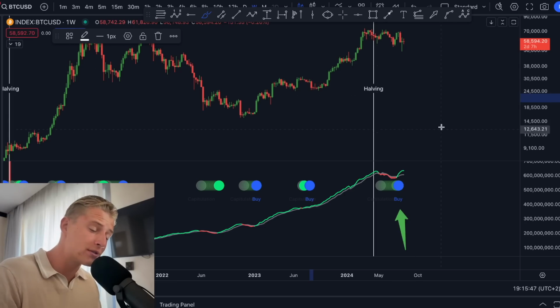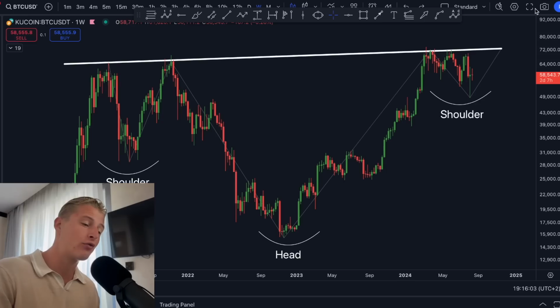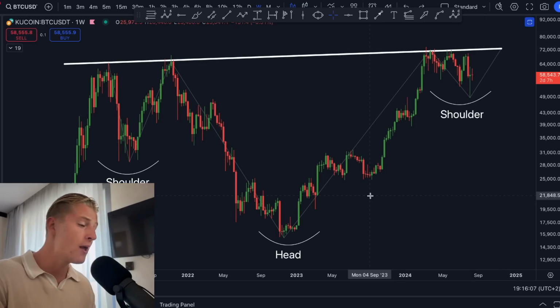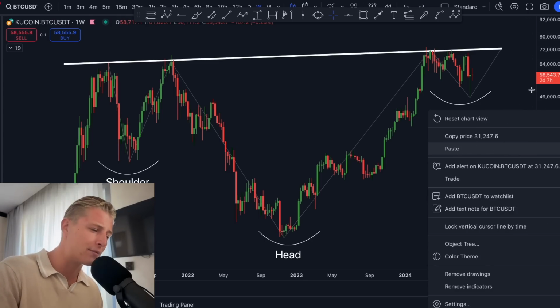So the hash ribbons are flashing a buy signal, showing us there is even more interest from those miners in still mining more Bitcoin around this level, still allocating more electricity and mining power at these prices. So there is still a lot of interest from miners, and that is why I ultimately think Bitcoin is also still going to be going higher. Bitcoin is creating a massive bull inverse head and shoulders pattern, and the moment this is going to be breaking out, we're going to be seeing absolute fireworks.